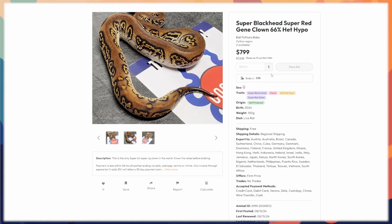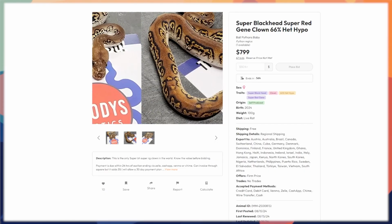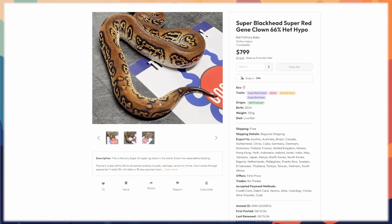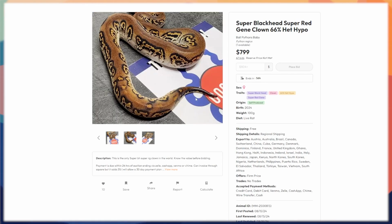If this proves out, whatever you're paying for this, you send another shed test in so that you can get yourself a male with Hypo in it, and you are going to make some crazy things. It already looks so good. I love the pattern on it. Like, this is amazing. It's already a smoke show. It's so insanely beautiful, and the fact that you could do more with this.